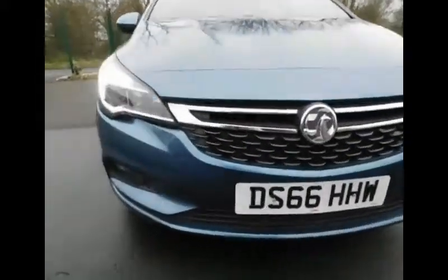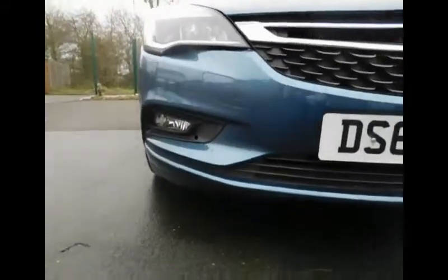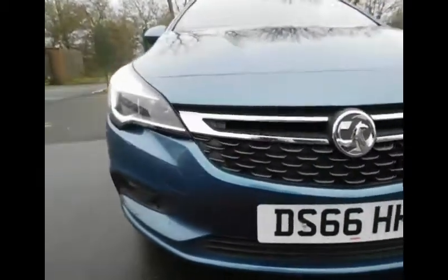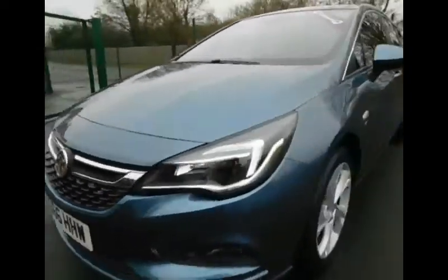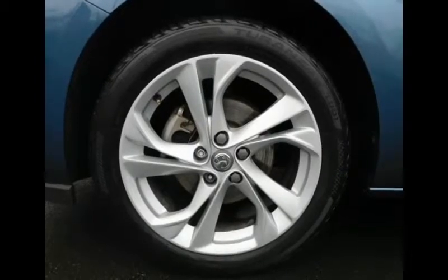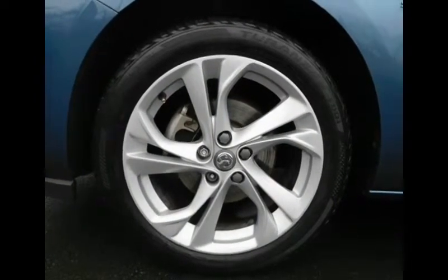If you just take a look at the Astra here, we can see daytime running lights as standard, and also we have fog lights on the bottom of the bumper. We have our Vauxhall grille with the Vauxhall emblem in the middle there, and as we make our way around the Astra here, we can see the SRI design of alloy wheels, which are multi-spoke alloy wheels, and they have Bridgestone Turanza tyres on all four corners.